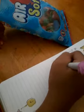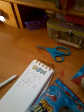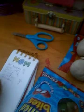I'll go first. See, I'm closing my eyes. Okay, I got strawberry, which means I got 8 points. So I got 8. Now it's my sister's turn. Okay, so I'm closing my eyes. And I picked one. Blue raspberry. So I got 5 points. Woohoo.